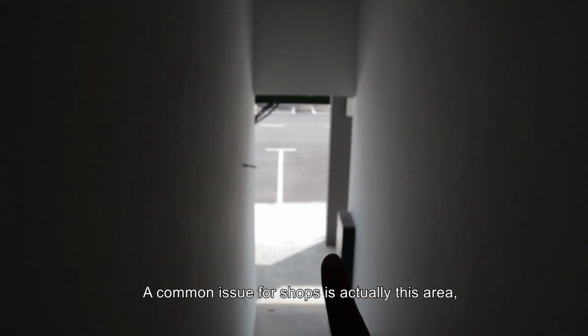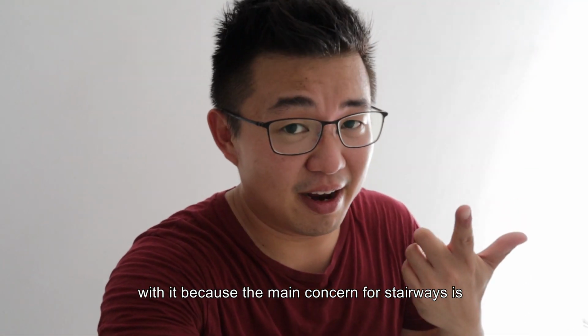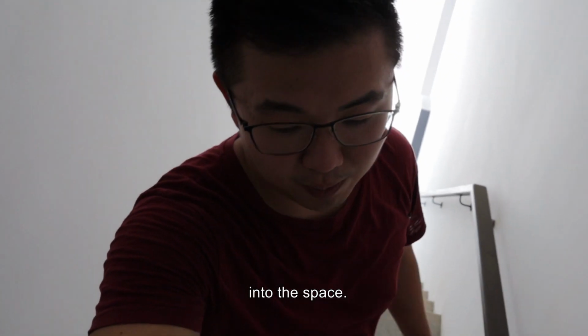And a very common issue for shop lots is actually this. This height, I don't understand what you can do with it. Because the main concern for stairways is actually very narrow and very dark. I wish this could be a window to actually allow more daylight into the space.